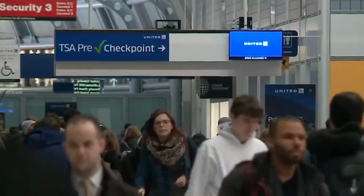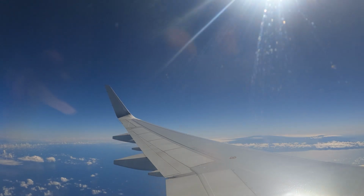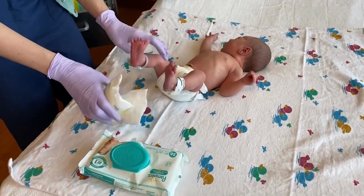Am I boarding first or am I boarding last? Because this could determine how comfortable your flight is. So now let's talk about the inevitable. Diaper changes, when do you do it, how do you do it, etc.